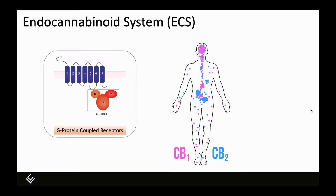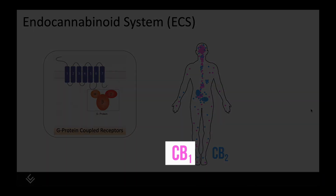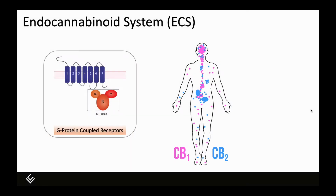To simplify the distribution of these two types of receptors in the body, it's often said that CB1 receptors are most often found in the central and peripheral nervous systems, while CB2 receptors are mostly found in the periphery, on tissues of the immune system, and on immune cells, white blood cells in particular. This is obviously a simplified explanation, but it is somewhat helpful.